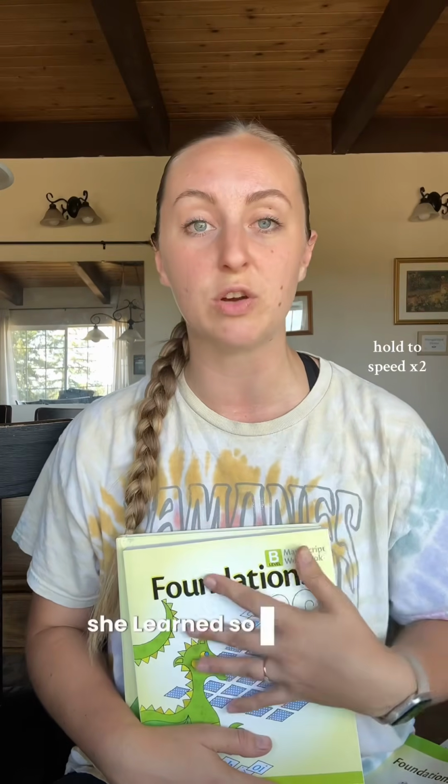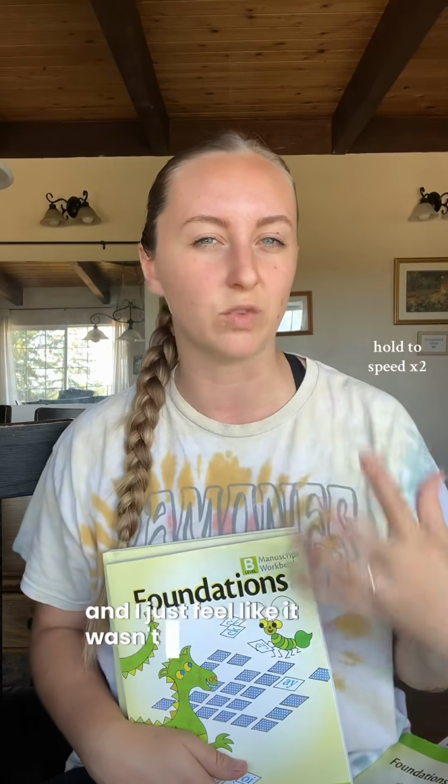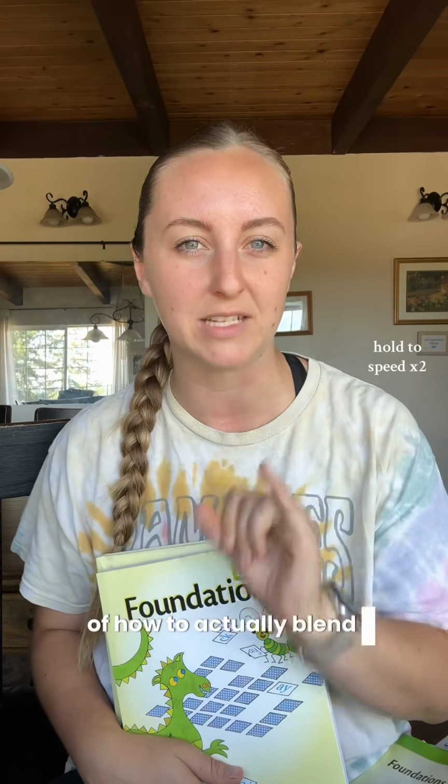I was really considering it and teetering back and forth. I love Charlotte Mason-y kind of stuff, and I thought this was going to be just too rigid for us. We started Logic of English Foundations A with my daughter a little before she turned 5, and she absolutely thrived on it. She learned so much so quickly, and it amazed me because I'd been doing the Good and the Beautiful and a few different curriculums with lots of letter sounds, and I just feel like it wasn't clicking for her how to actually blend the words together.